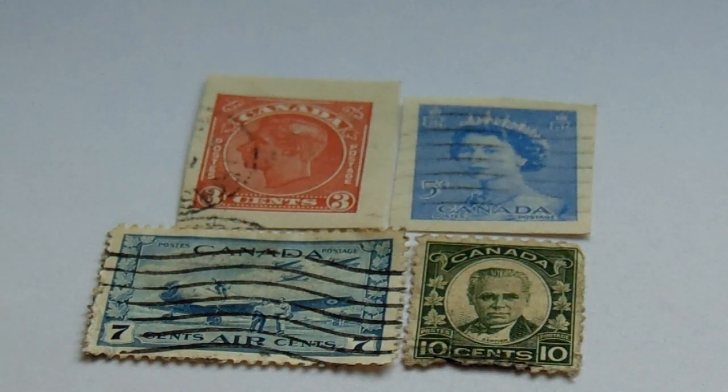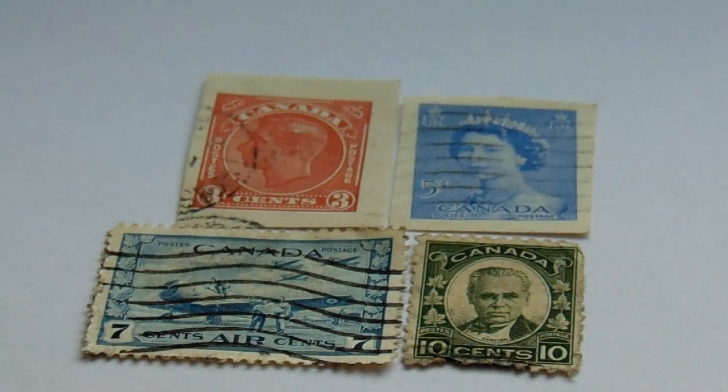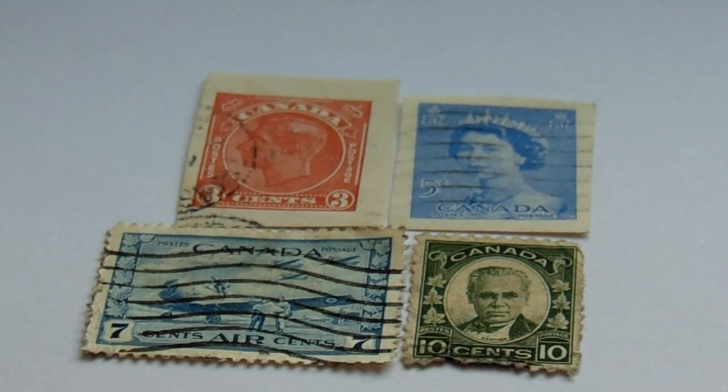Keep an eye on those old stamps with planes. If you find the plane upside down, you're talking a different story. Very different, huh? Okay, and then you have your 10 cent stamp in the green and white.